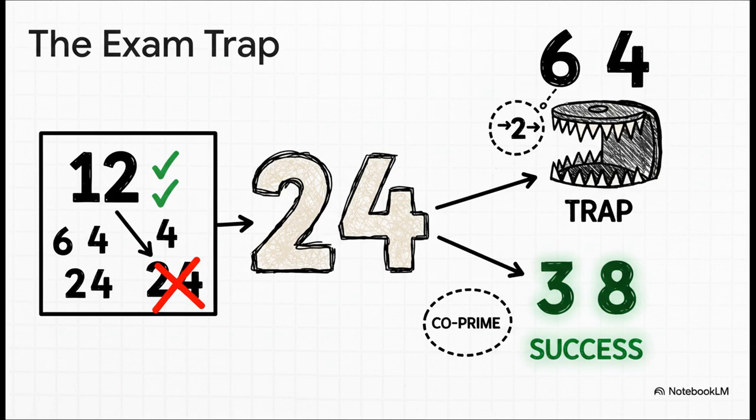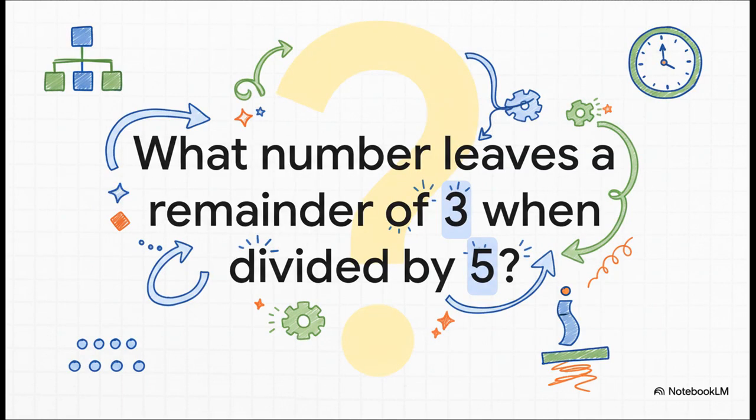So here's your big exam tip. To check for 24, you must check for divisibility by 3 and 8, not 6 and 4. Remember that. Okay, let's try another common question.